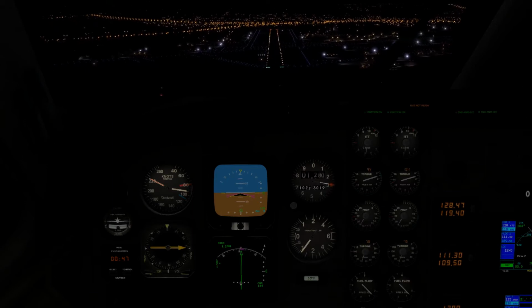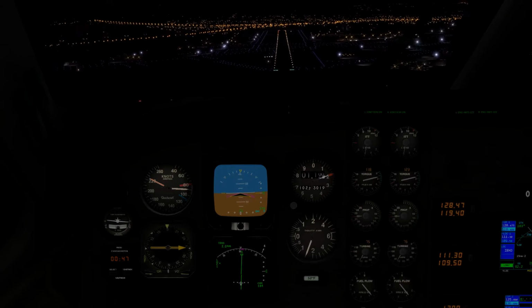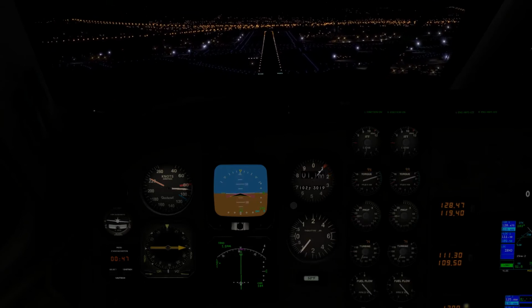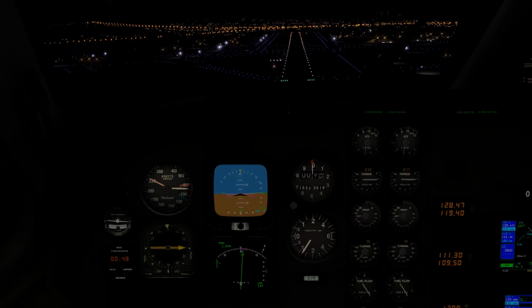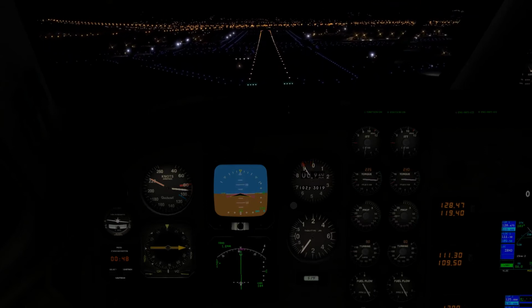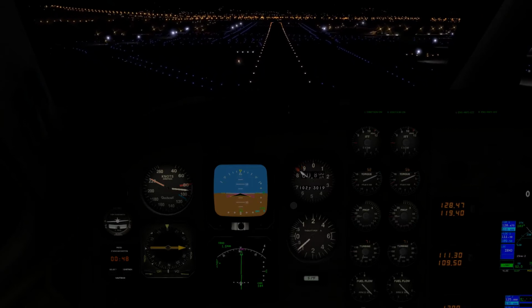Alright, gear down, props and throttle. Ooh boy. She kicked forward. We're descending way too quick. Yet we're still going to be long, so we're going to have a pretty extended rollout.